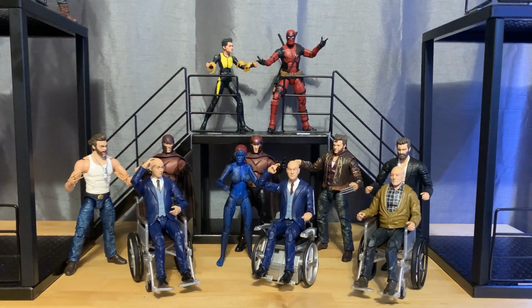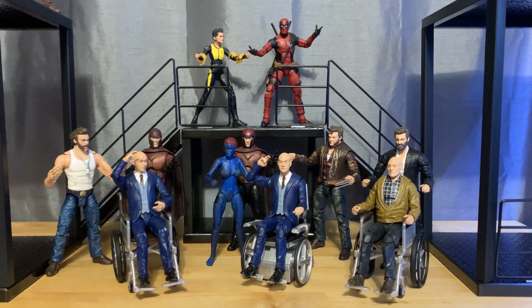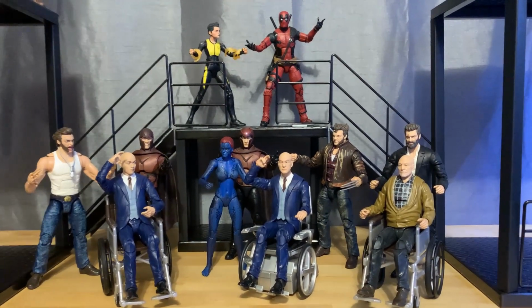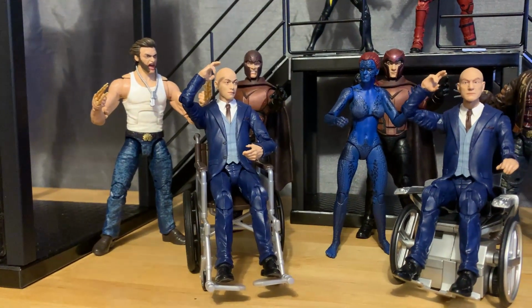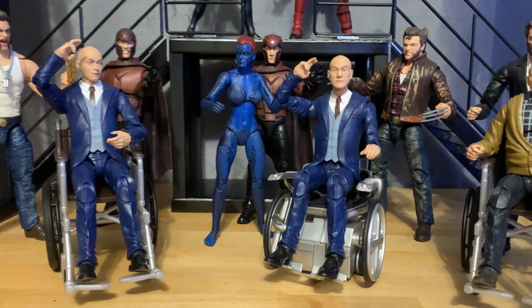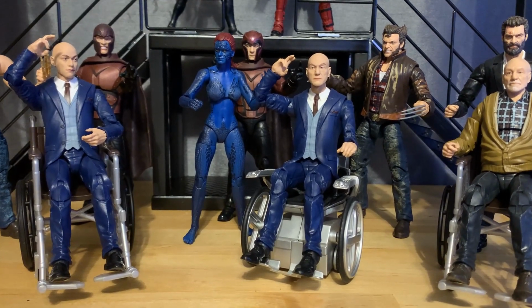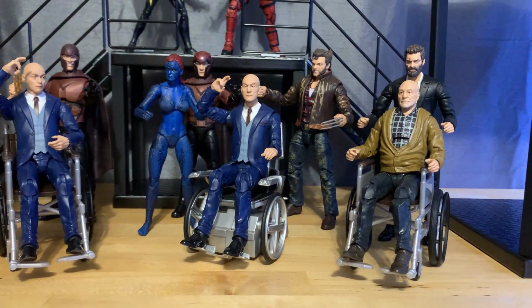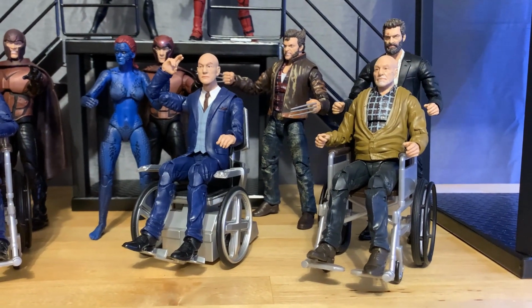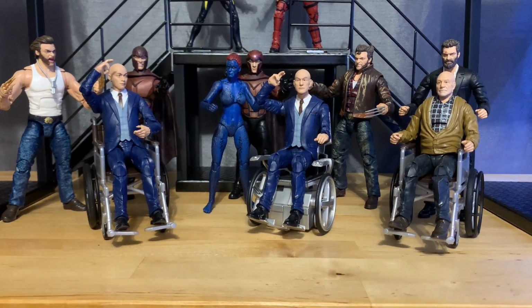Welcome back, and it is about some Fox movie figures. So Marvel Legends Hasbro released these X-Men and Deadpool characters this year. We got our Wolverine, our Professor X, our Magneto, a little First Class for you. There's our original X-Men with our Magneto, Professor X, Wolverine, and Mystique. And we get towards the end with Logan and Professor X from the movie.